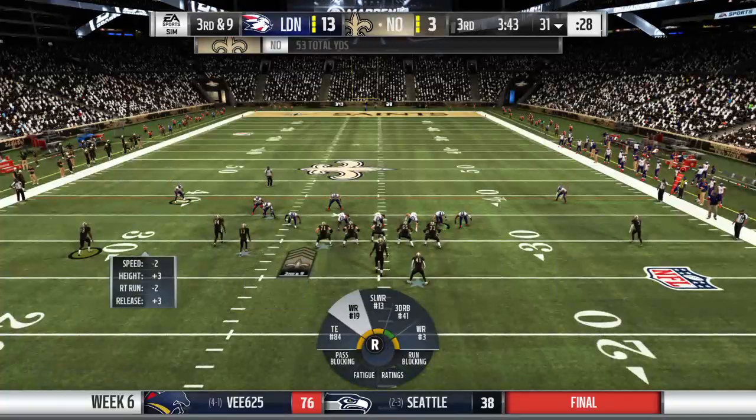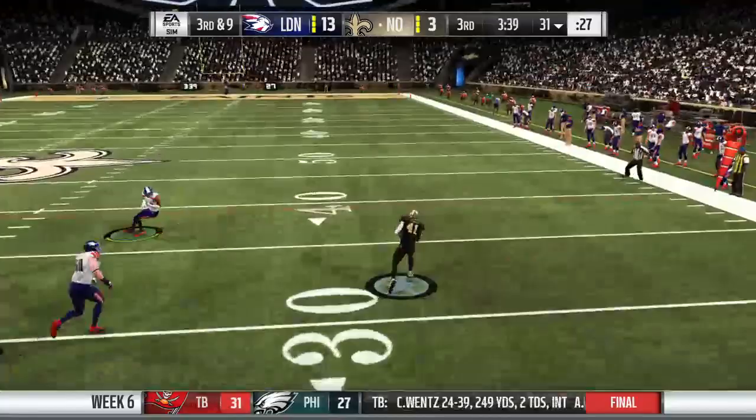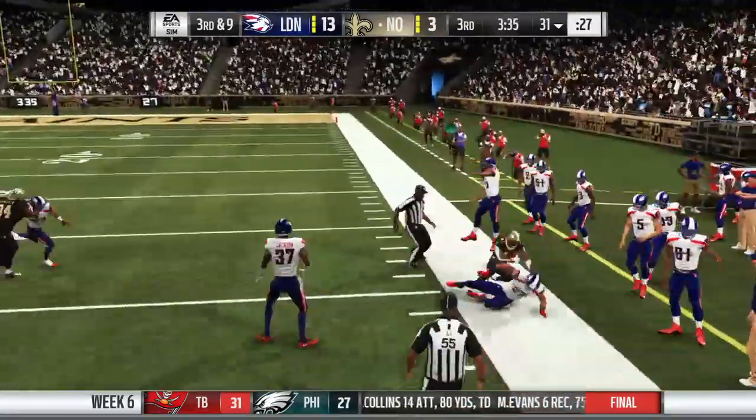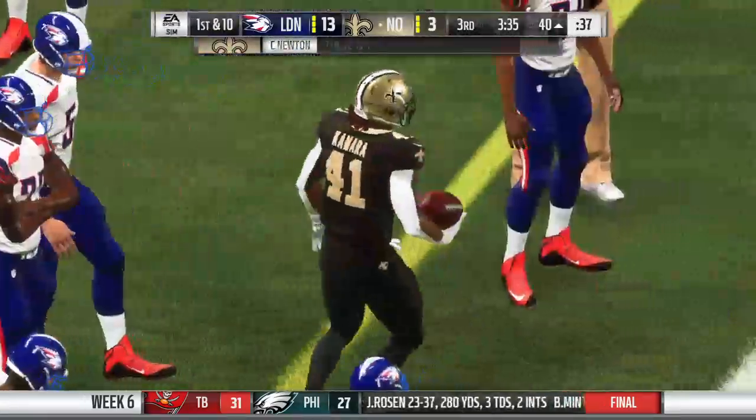Hey, it kind of works like a sack for the defense there. Yeah, it's a really big play for them, right? Able to figure it out, sniff it out, and finish it off. On the check down, he finds Kamara. He got 29 yards that time.